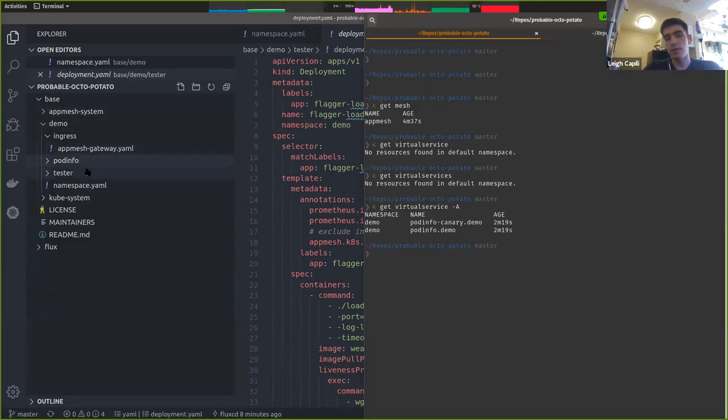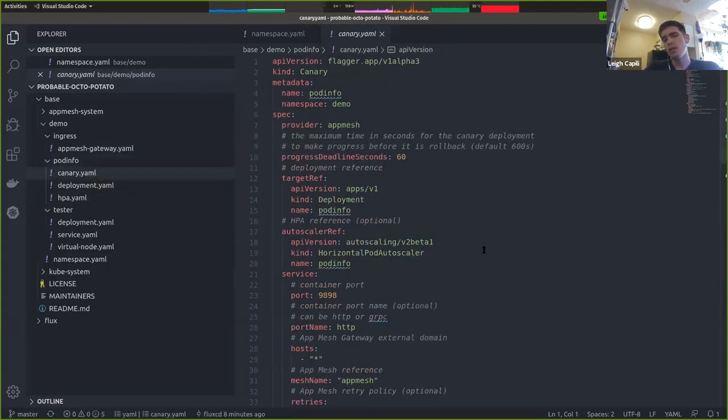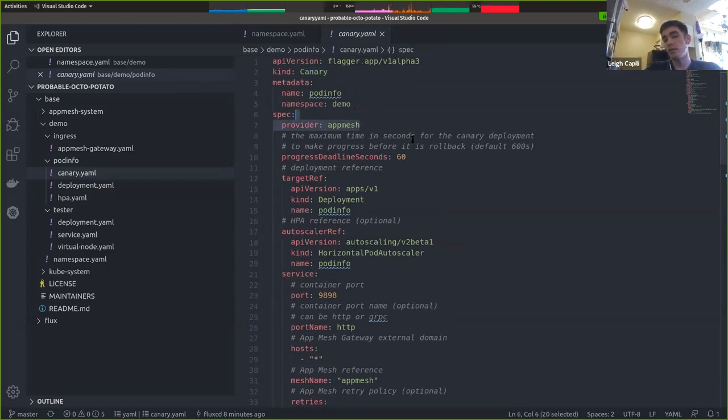But as far as how this is then operated, what's fascinating to me is if you look in the pod info application, let's talk a little bit about the canary resource. So this is a Flagger API, canaries. And here we can see that we are expecting the service mesh to be provided by the App Mesh provider. Flagger is interoperable with Istio, Gloo, and App Mesh, and various other service mesh providers such as Linkerd2. And so you can expect to be able to use a canary resource with a diverse number of network topologies and platform topologies if you're trying to provide a smart service mesh capability to your developers and operations teams.